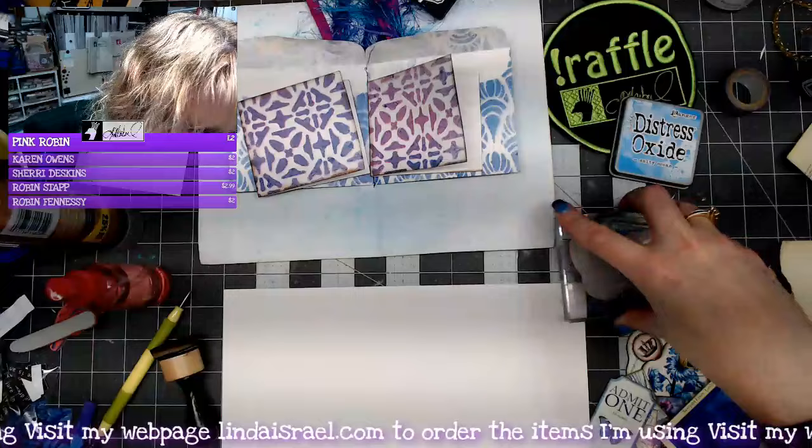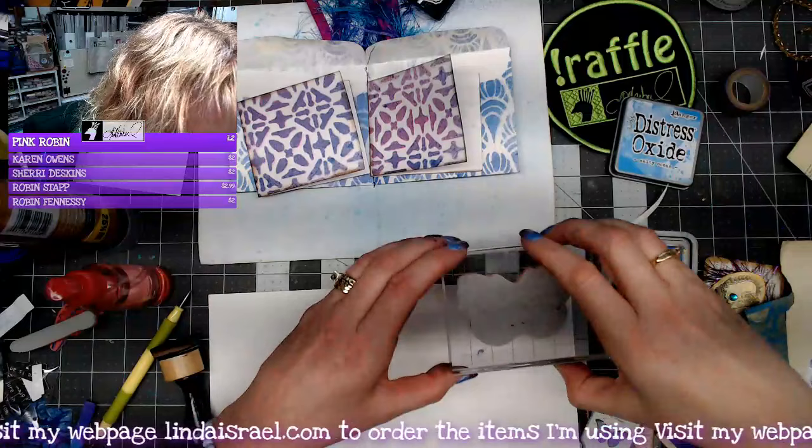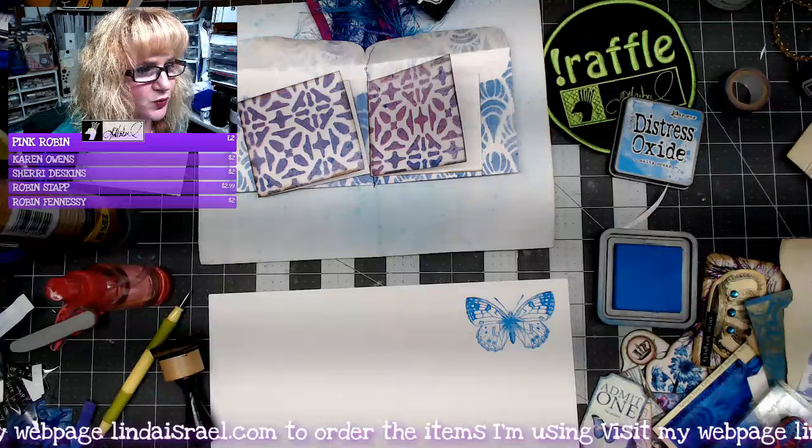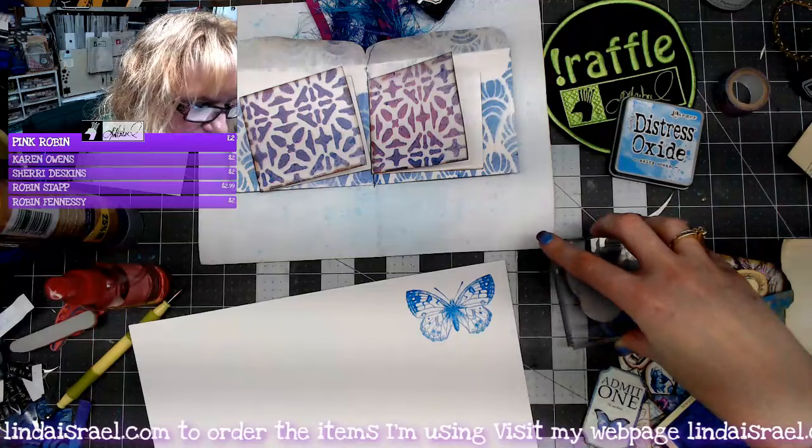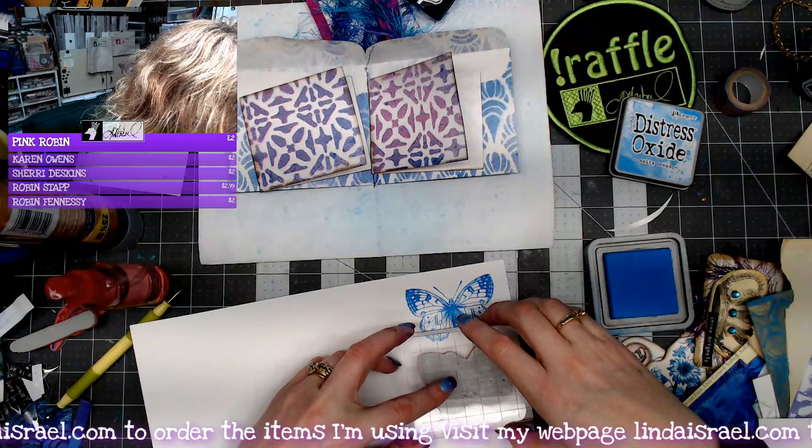That makes him happy. Okay, so I've got some Distress Oxide here. Move this stamp out of the way. And I've got the Medium Butterfly from my shop. And I'm just going to go in here. Let's see how this looks if I stamp it. Oh, that looks really pretty. Isn't that bright and blue? Now, wouldn't that look good on there? So let's do another one.